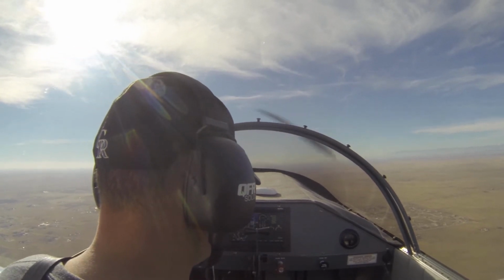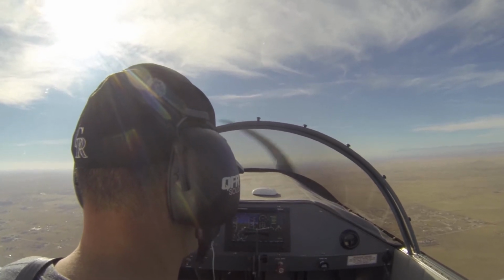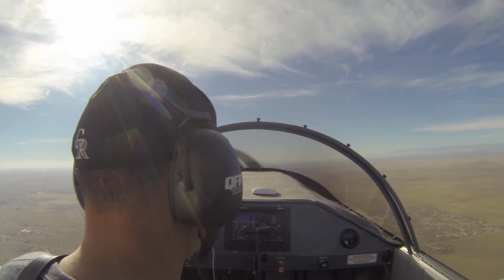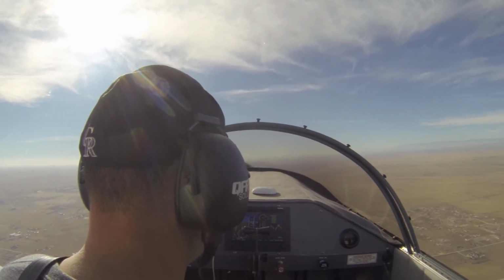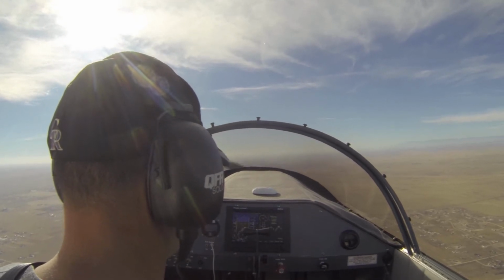EGTs are looking good. They're all in the low to mid 1200s. CHTs are good. My coldest one is 178. My hottest one is that number 3 at 330. And everything else is in the low to mid 200s, 210, 230.